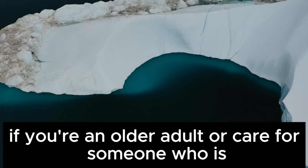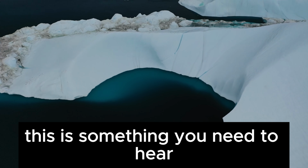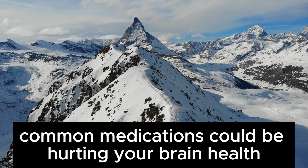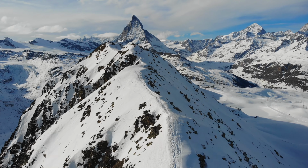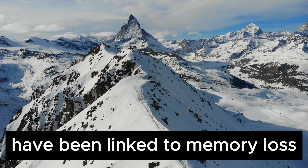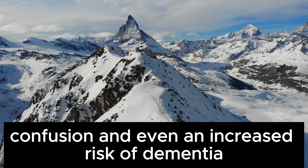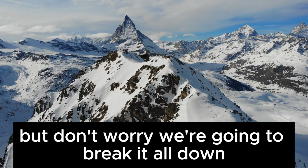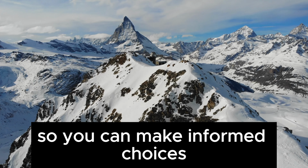If you're an older adult or care for someone who is, this is something you need to hear. Did you know that some common medications could be hurting your brain health? That's right. Certain drugs known as anticholinergics have been linked to memory loss, confusion, and even an increased risk of dementia. But don't worry, we're going to break it all down so you can make informed choices.